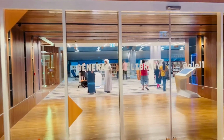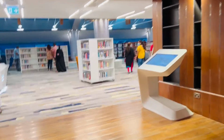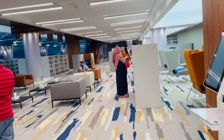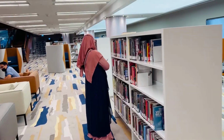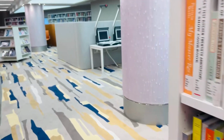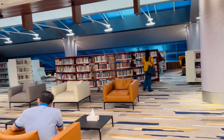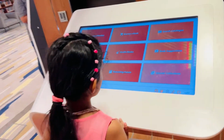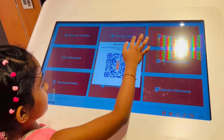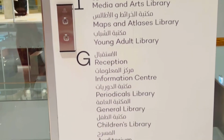Now I'm going to the general library. I saw so many adults in the general library, and there are so many books for adults to read there. There are a total of 7 floors. Now I'm going to the upper floors.